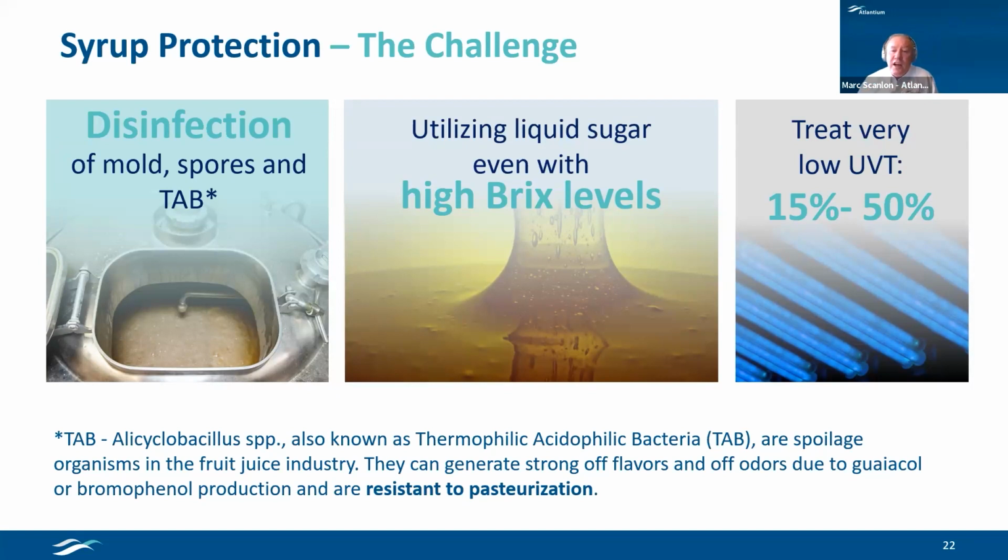Brix, of course, is the sugar content of an aqueous solution. 1 degree Brix is 1 gram of sucrose in 100 grams of solution and represents the strength of the solution as a percentage by mass. So even if you have high Brix levels, depending upon the UV reactor that you have, this is a challenge. You have to make sure that the reactor design takes into account Brix levels that can fluctuate based on the sugar syrup source, how it's stored, seasonal variations, etc.